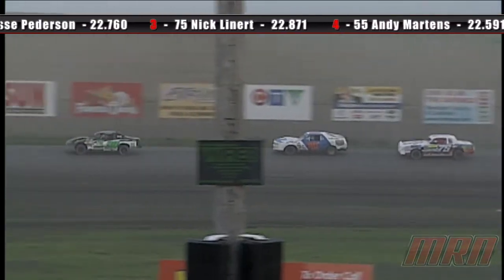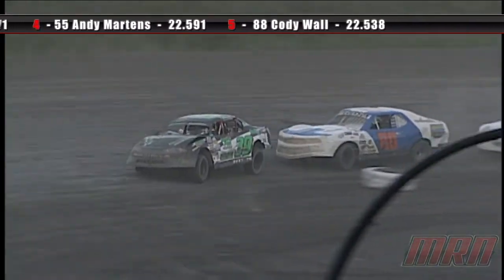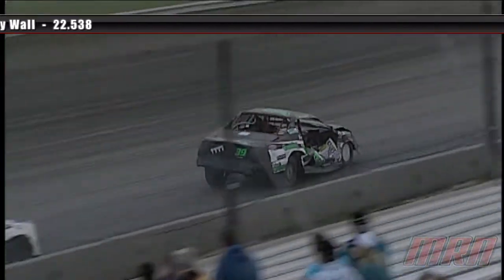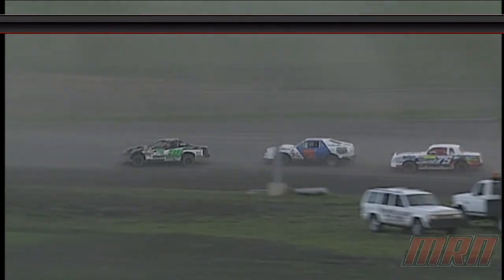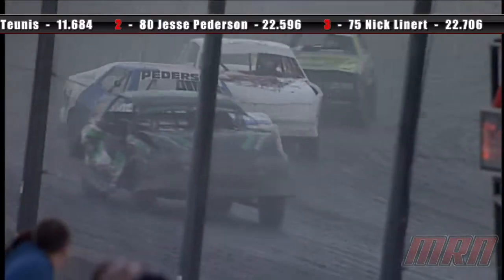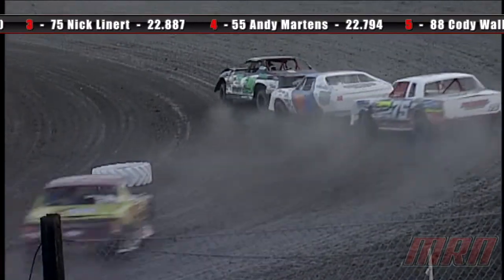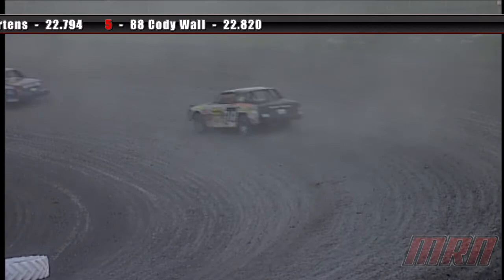Passing lap traffic. Ooh, and these guys get close as they go around turn 3. Tunis, Peterson, Lennert, and Martins. Those are your top 4. 5 to go in this one. Sean Tunis, he's got 4 to go. What a great start to the season, despite having to do a little extra body work when he gets home tonight. Can he hold on with 4 to go?